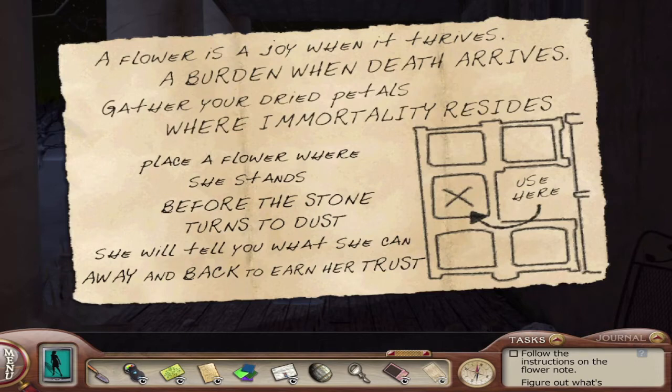A flower is a joy when it thrives. A burden when death arrives. Gather your dried petals where immortality resides. Place a flower where she stands. Before the stone turns to dust, she will tell you what she can. Away and back to earn her trust.